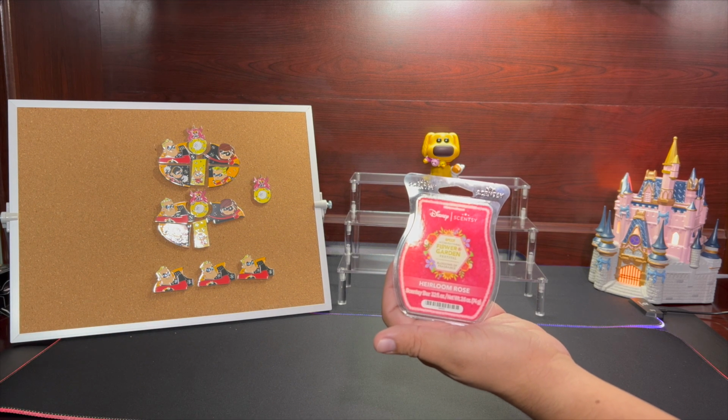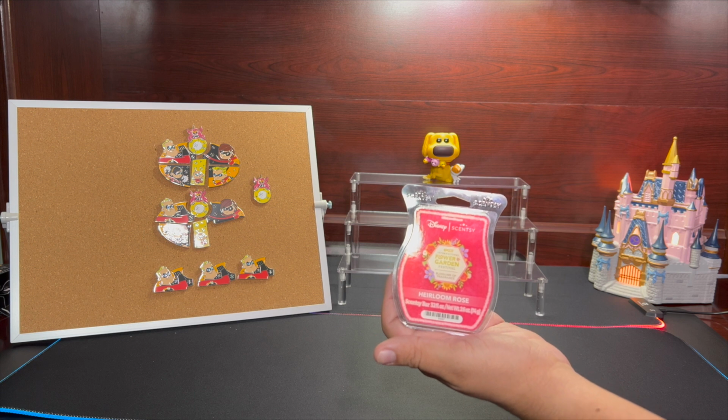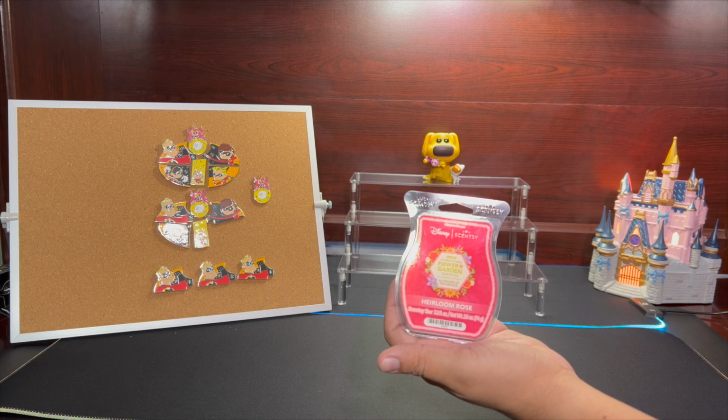Yeah, and this is part of the Epcot collection. As we know, there is a Flower and Garden Festival going on at Walt Disney World right now in Florida.